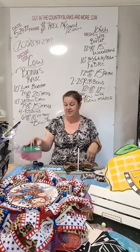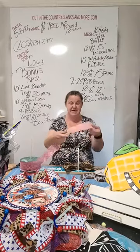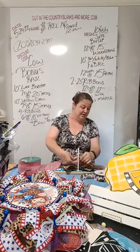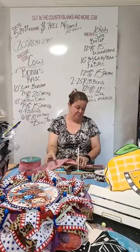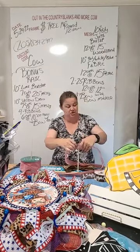So, this is a holiday ribbon from Sam's, guys. This has the red and white stripes with the glitter. And I cannot resist putting this in my bow. So, we're going to do the 4-inch loops with this one.